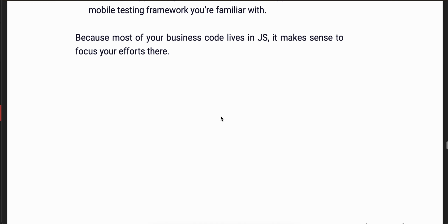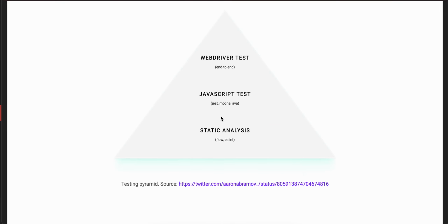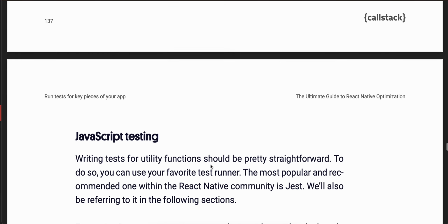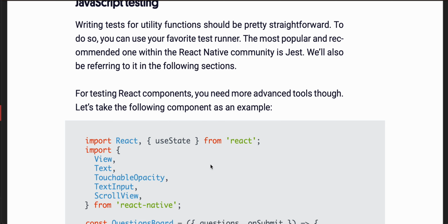Because most of our business code lives in JS, it makes sense to focus your efforts there. JavaScript testing: writing tests for utility functions should be pretty straightforward to do. You can use your favorite test runner. The most popular and recommended one in the React Native community is Jest. We will also be referring to it in the following section.